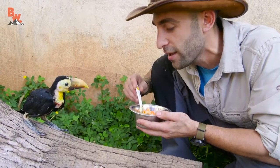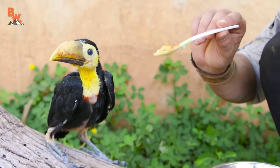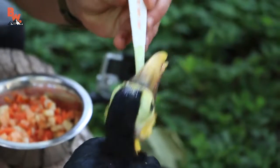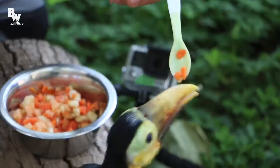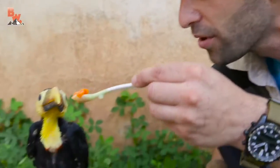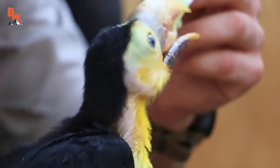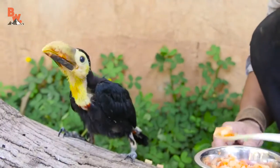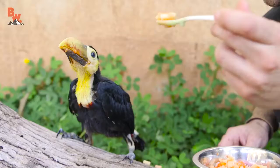Look what I've got. Now, if I was a mama toucan, I would come in with some fruit just like this. There you go. Oh, he's eating the spoon. Look at that beak, quite the chomper. Here we go, coming in hot. There we go. And although it's a juvenile, that beak could still give me a pretty good chomp, so I want to keep my fingers away from there. That's why I'm using a spoon.